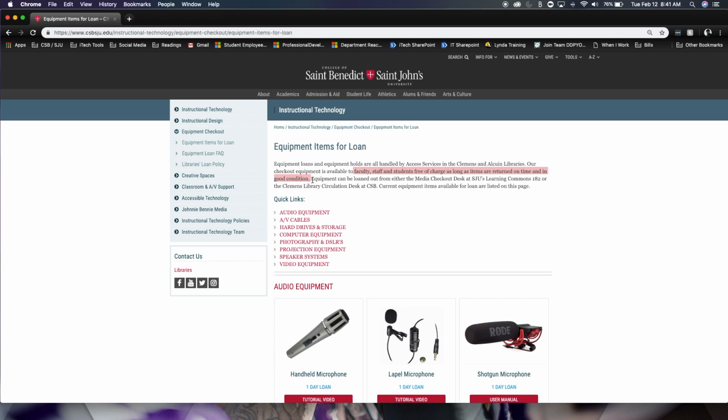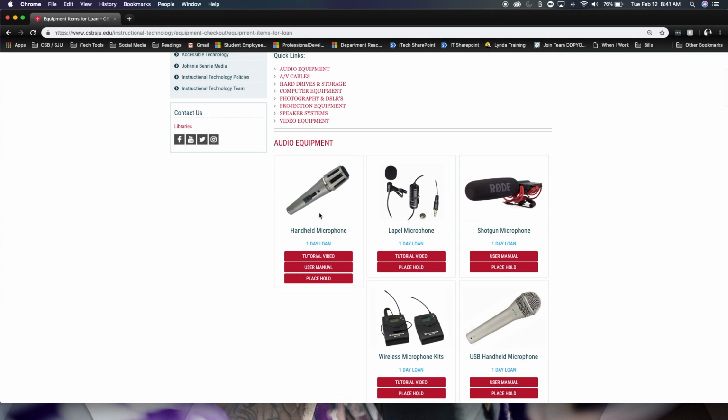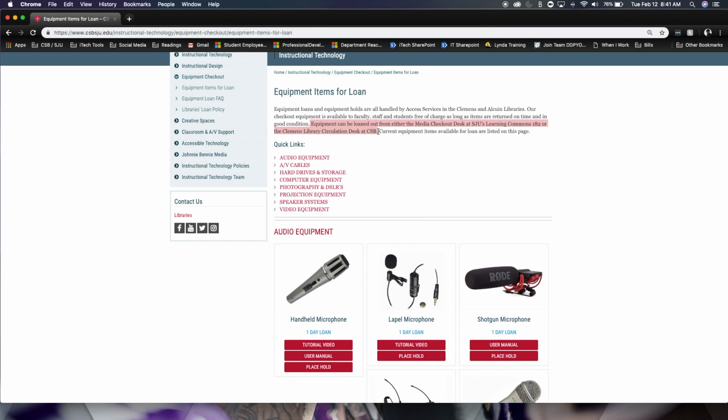Typically, all of our items are available for a one-day loan. You can see how long an item is available for loan right underneath the picture of the item. So you can see here all of these items are available for a one-day loan. Lastly, equipment can be loaned out from the Clemens Library Circulation Desk, Elkwin Library Circulation Desk, or the Learning Commons Media Checkout area. At the top of the page, you'll find quick links to different sections of our equipment page.